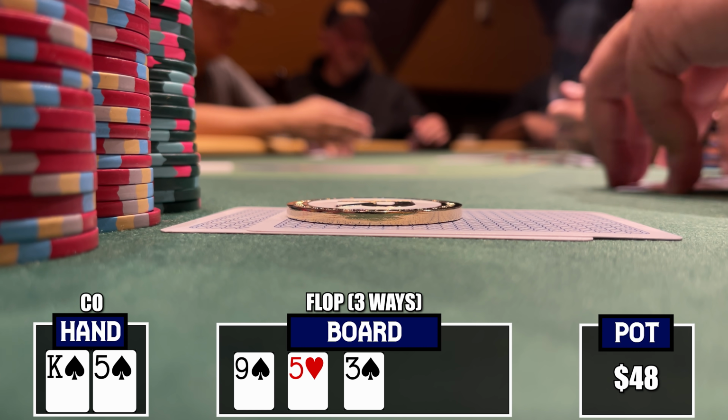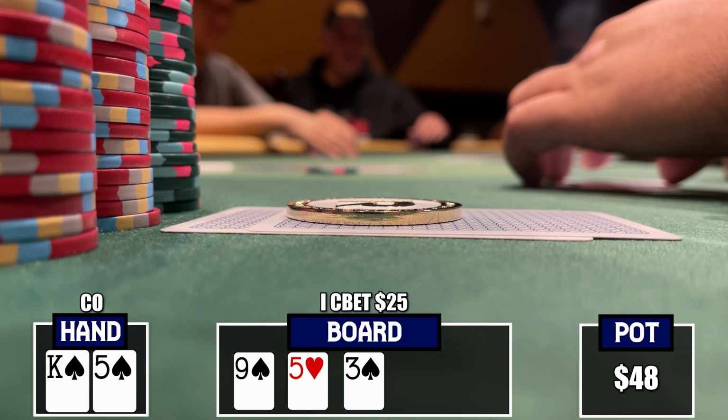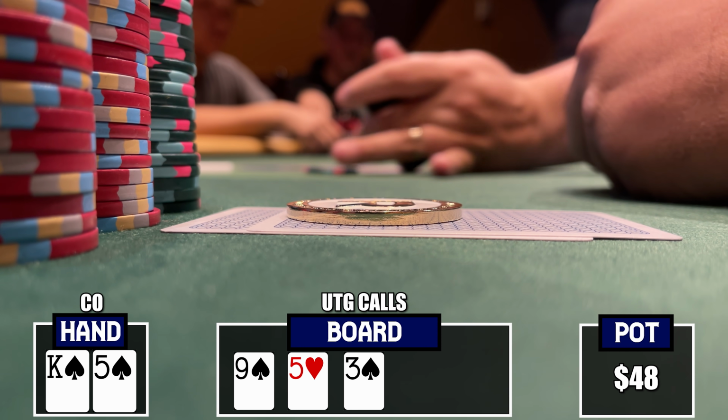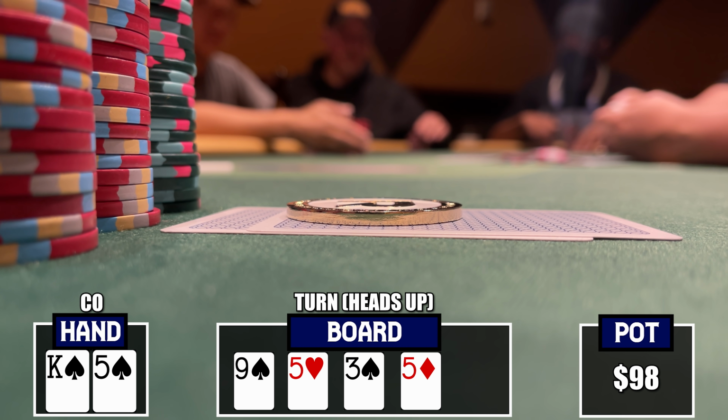So when action checks to me, I put in a continuation bet of $25, and only the under the gun limper makes the call. Going to a turn, which is a pretty good one. It's a 5. Improved to trips. Things just can't get better here. This player only has like $80 behind in his stack. So when he checks to me, I do something fun.